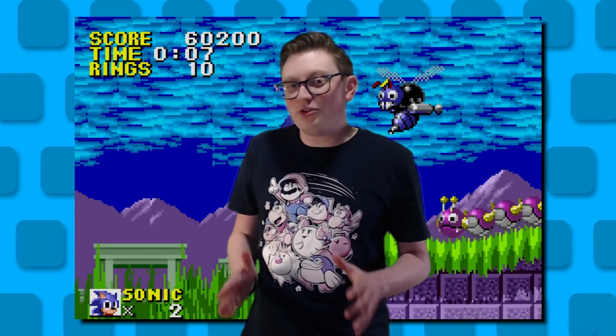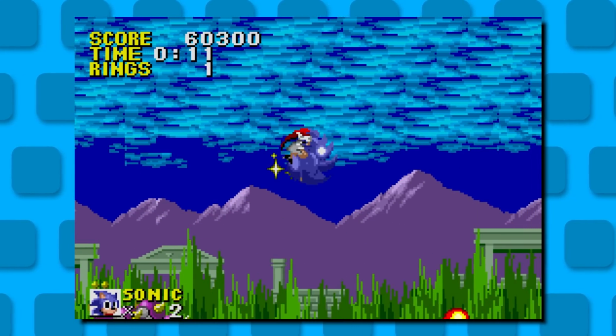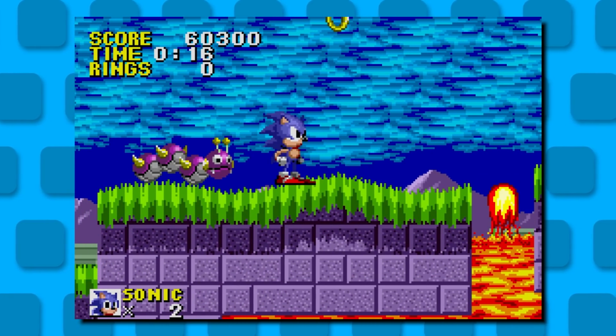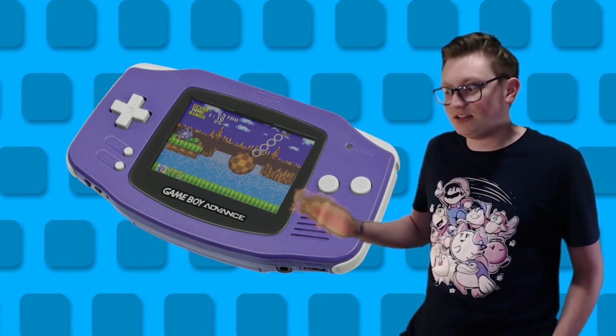Even if you know the layout of this game, you will suffer. Not only is it impossible to see where you're going or where you've been, but the game decides to slow to a crawl whenever there are too many things on screen. Must be the lack of blast processing in the Game Boy Advance. Clearly the hardware's fault. Case closed.